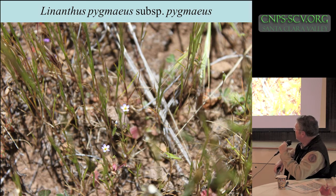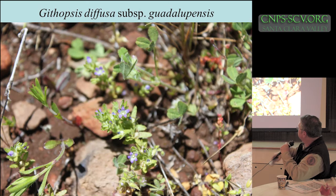There is another member called the subspecies continentalis that is on the mainland that's much more common. But this was just in one small spot. And there were some more Gathopsis, again, with better color. And that's in the Campanulaceae.